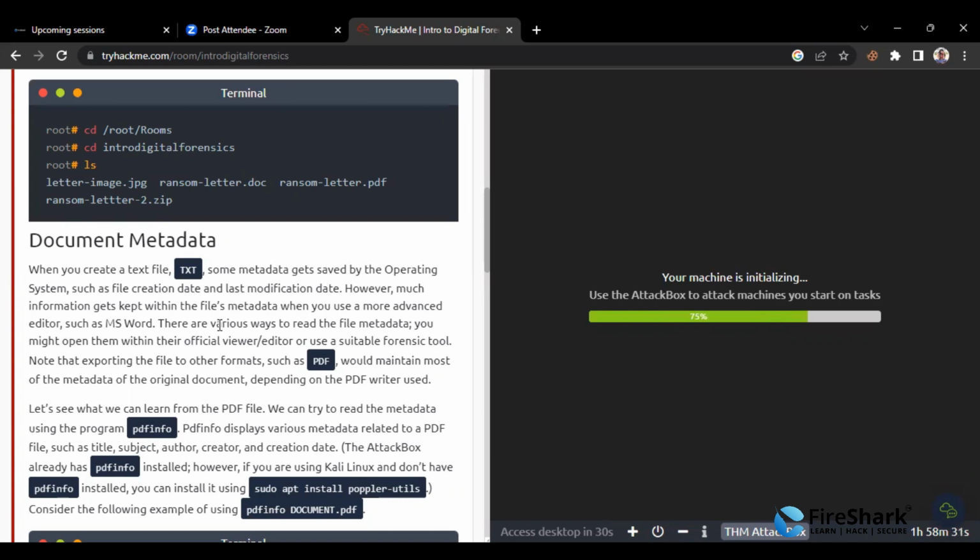Note that exporting the file to other formats such as PDF would maintain most of the metadata of the original document, depending on the PDF writer used. So let's see what we can learn from the PDF file. We can try to read the metadata using the program PDF Info. PDF Info is a tool to read the metadata of a PDF file. It displays various metadata, such as title, subject, author, creator, and creation date.